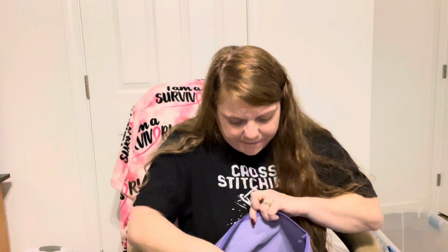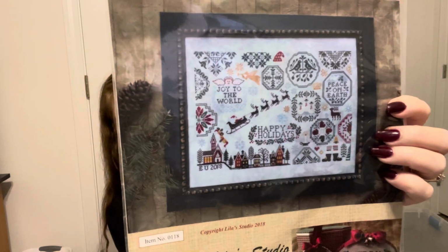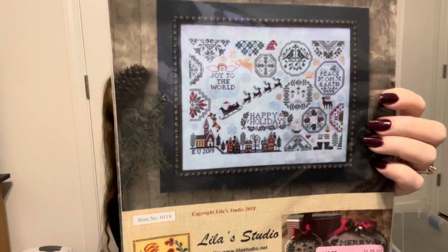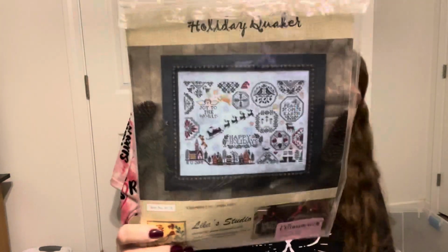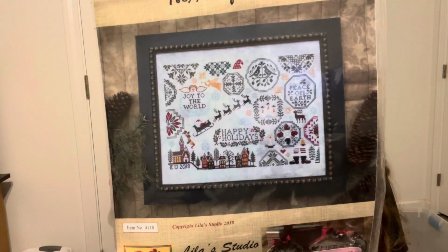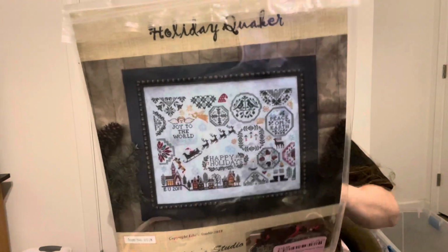This is Holiday Quaker by Lila Studios. I'm sure everybody has seen this one. It's like the Halloween Quaker, only it's her holiday one. I don't stitch Halloween. It's not my favorite thing, so you won't find any Halloween over here, but Christmas, you'll get a lot of Christmas from me. And I love this one so much. This one doesn't have a large start on it, but I actually stitched on this one today.